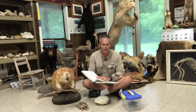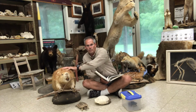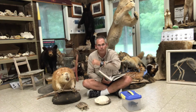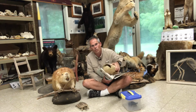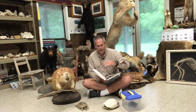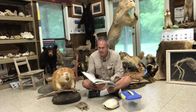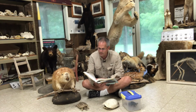Very interesting book. So what we're going to do here is go over the adaptations of the beaver, this is the American beaver, everybody. This is Buster Beaver, so to speak. That's his name. And we're going to go over the adaptations of a turtle. So we've got a story that I'm going to tell you. This is Turtle Races with Beaver. This is from Seneca or Eastern Woodland Native Americans.